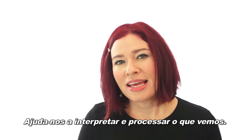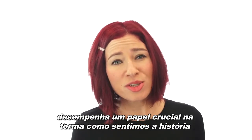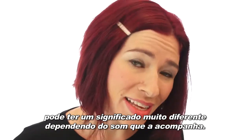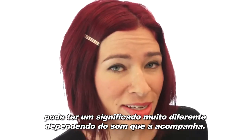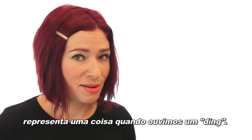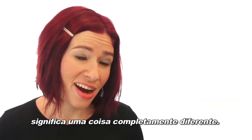Sound is pretty cool. It helps us interpret and process what we see. So when you're watching a movie, it plays a huge role in how you respond to the story. Even the simplest image can have a completely different meaning depending on what sound accompanies it. This light bulb, for example, represents one thing when you hear a ding. But if we change the sound to a buzz, it means something entirely different.